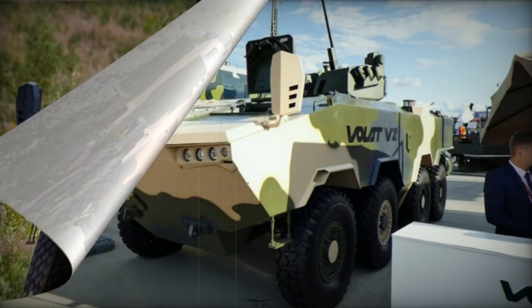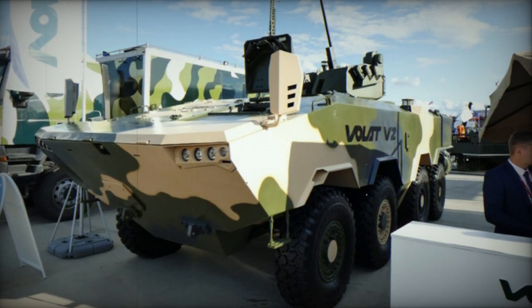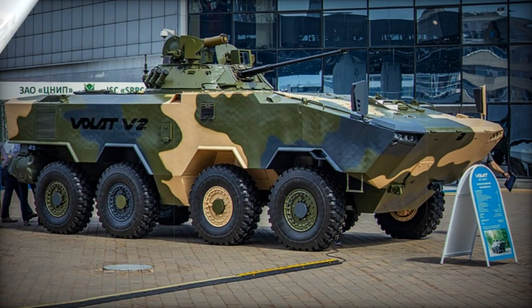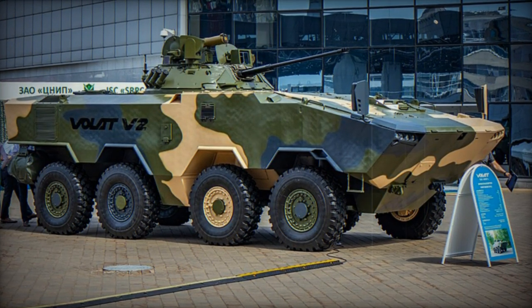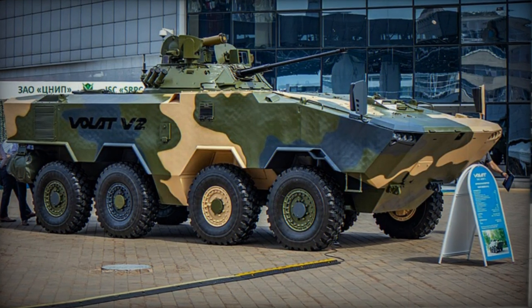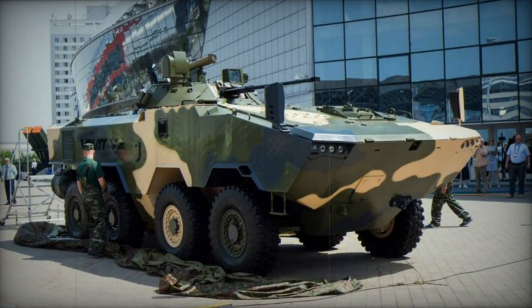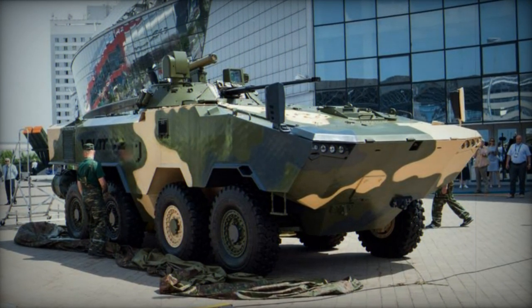The Volat V2 is fully amphibious. On water, it is propelled by two water jets. It can ford inland waterways, such as lakes and rivers. Furthermore, this armored vehicle can self-deploy from amphibious assault ships and swim from ship to shore. There are two onboard bilge pumps that activate automatically once water is detected inside the vehicle.